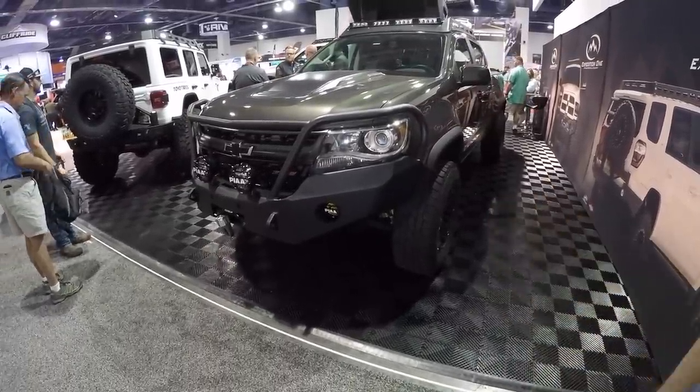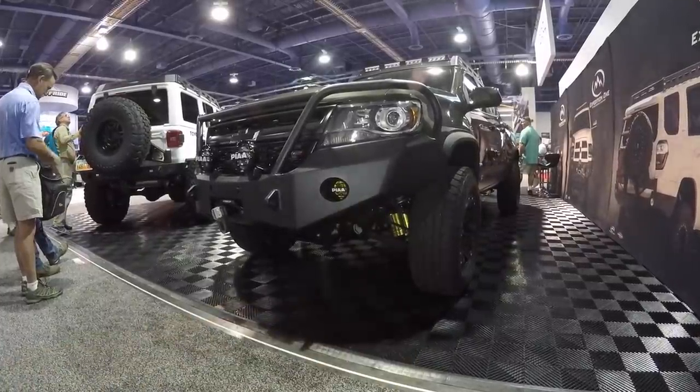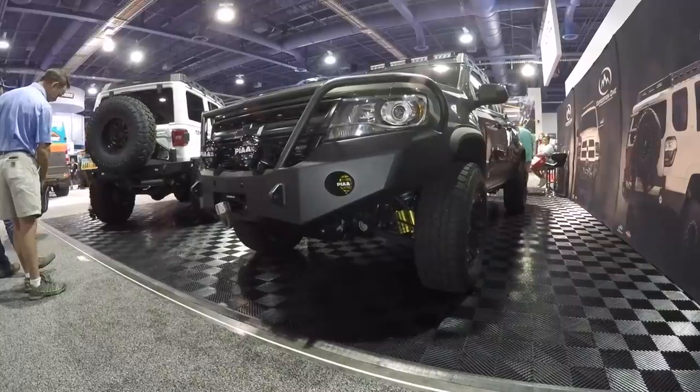It's got really good height clearance. That approach angle is nice, man. Exactly, yeah. Opens it up. And we've got a come-up winch in there with PIAA lights all the way around.